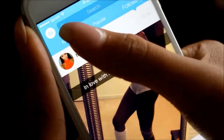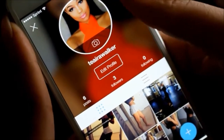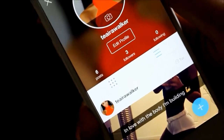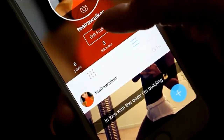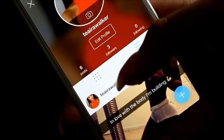And I'll just go to my profile just to show you guys my profile. My name is Tierra Walker on the app, so definitely check me out. And this is just some of my posts. And one thing I like about this app is that people don't have to follow you to actually see your stuff, because they motivate you a lot.